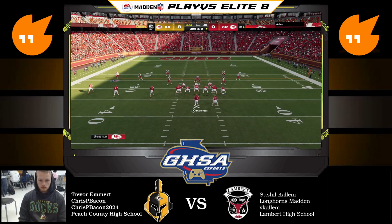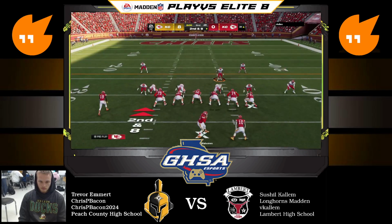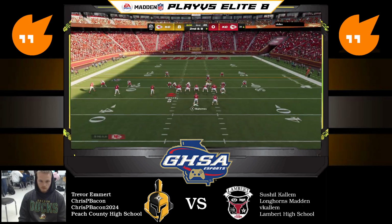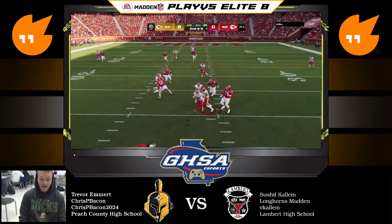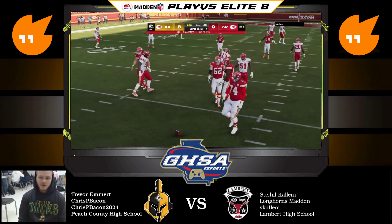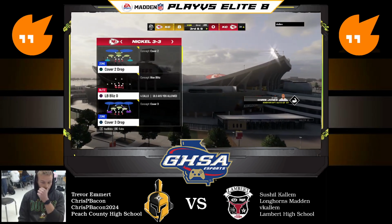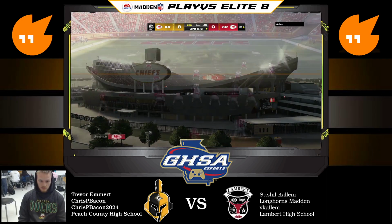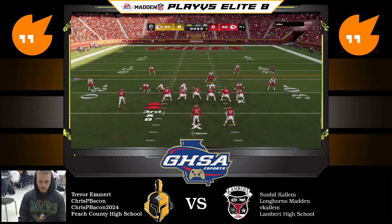Here's a second and 8. To throw, it's Mahomes, and he takes a shot on the release as this will be incomplete. To this point, I've been impressed with the work defensively. They have not allowed a lot of receivers to run free. And there's another example, another incompletion.